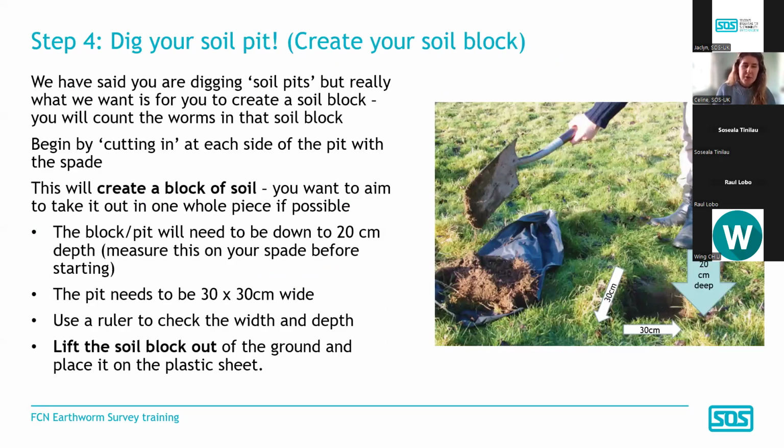Secondly, then dig your soil pit. So obviously you want to create a nice block of soil to take the worms out, roughly 30 centimeters around, so roughly square, a 30 centimeter hole that you want to do, 20 centimeters deep. So you can use a fork if you have a fork. If you don't have a fork, obviously you're welcome to use a spade. It depends obviously what your tutor's brought along with you for the day.